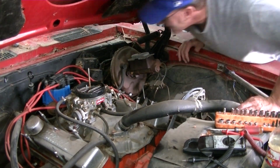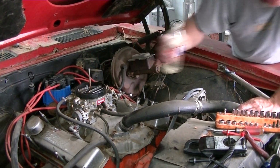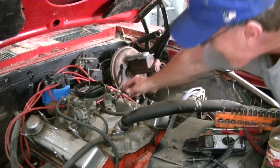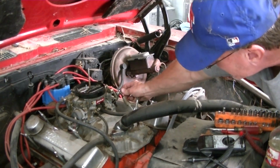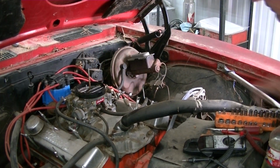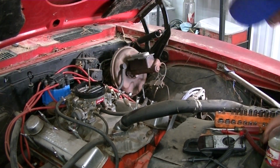Alright, I just don't think we're getting enough gas in to make it continue to run. Yeah, I'll put a little more in and we'll keep trying it. See if we can't get gas out of the tank to suck in. It didn't smell too bad, so hopefully it'll just start sucking in and running. And then we'll take a look at the fuel pump.